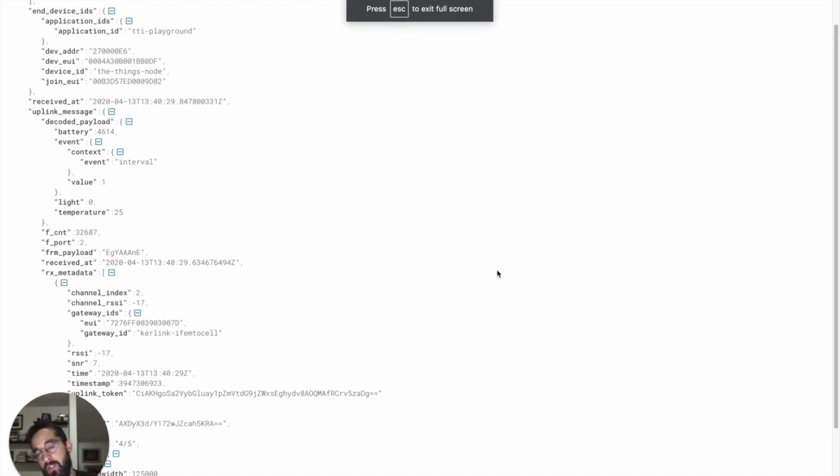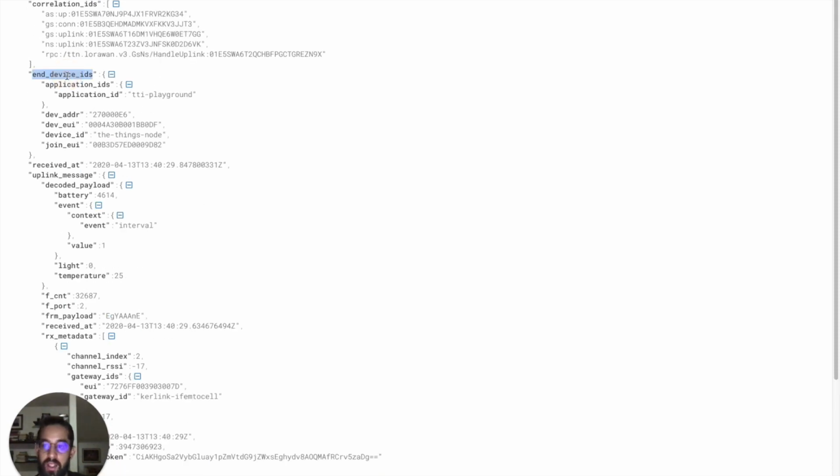So we need two things from this JSON, which is not compatible with Ubidots. One is device ID, which is in this key, and device IDs under the device ID. And then we need to extract our JSON object coming from the payload decoders, and that can be found in the uplink message and then the decoded payload.